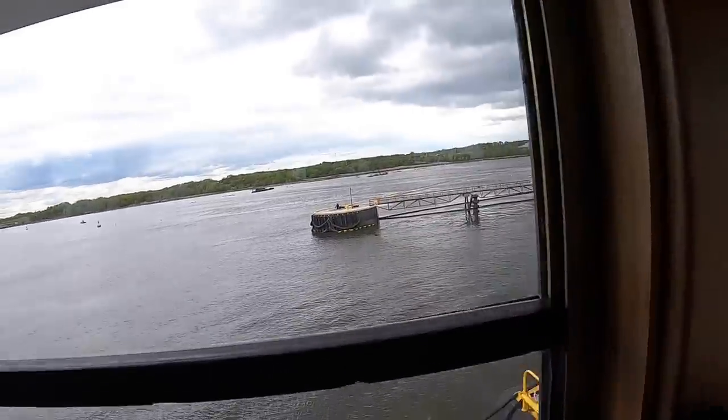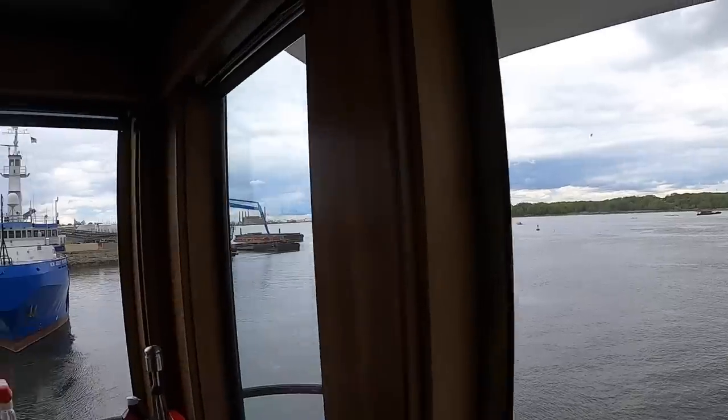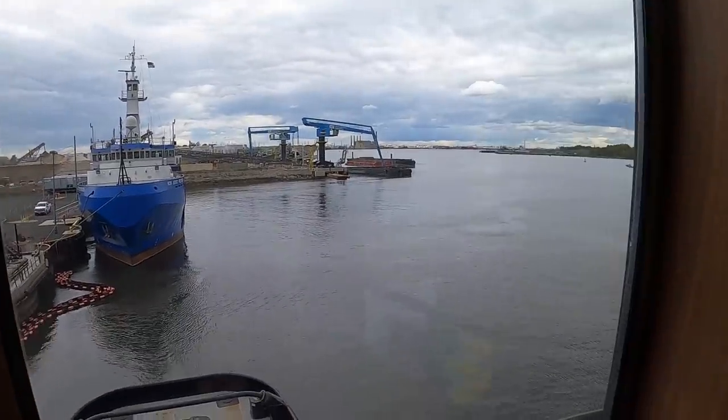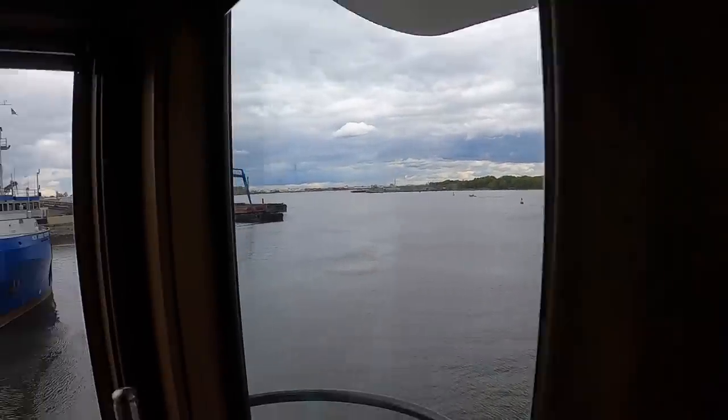Say, whoa, thank God we got in here. You can see there's the ship, there's that, and here is all the construction barges or sand barges that came around. There's those buoys. Anyway, that's about it.